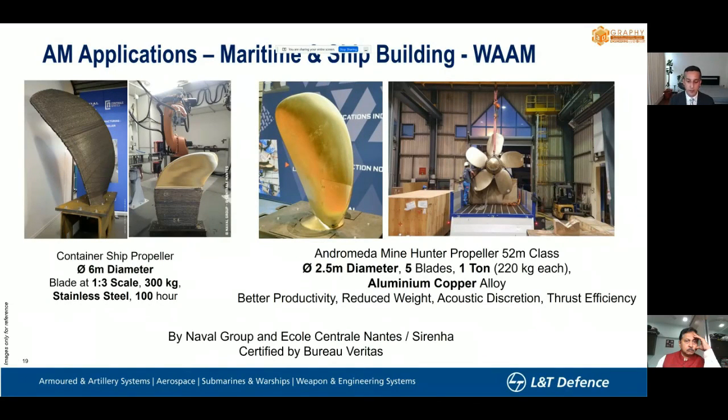So this is by the Naval Group and Ecole Centrale Nantes, also with their subdivision Sirena. This too has been certified by Bureau Veritas. They have 2 examples which are showcased in this slide. One is the container ship propeller, which is having an approximate 6-meter diameter. The blade that is shown is a 1:3 scale, and I believe they have also done a 1:1 scaled blade thereafter. It's a 300 kg blade made out of stainless steel and printed in 100 hours.